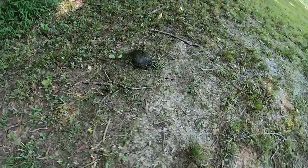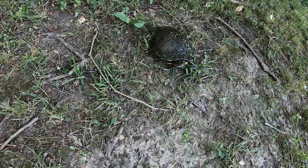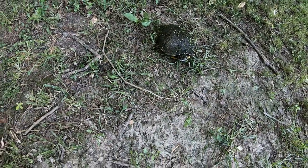Here's our turtle friend we found for the day. How you doing, buddy? You've been around for quite a few years. You're a good-sized turtle. Yes, sir. And happy? Look at you.